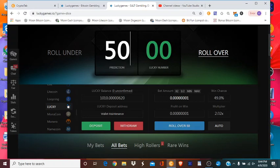I'm not going to go into it because this is not a strategy video, but pay attention, okay? There's a massive difference between getting paid 2.02 and getting paid 1.98, okay? I know it's small, but it makes a big difference, so pay attention, okay? So depending on what you're doing, rolling under or rolling over could be worth more. So you need to know when you want that higher amount and when that higher amount is worth it, okay?